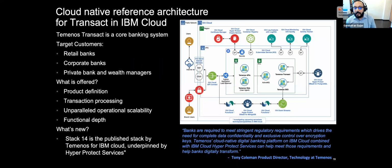And also we are working with a number of ISVs and third parties to build cloud native solutions, architecting and leveraging our HyperProtect crypto service as well. So one example is Temenos Transact, which is a core banking system used by retail and corporate banks. We built a reference framework using Temenos and some of our HyperProtect services to build that zero trust environment.